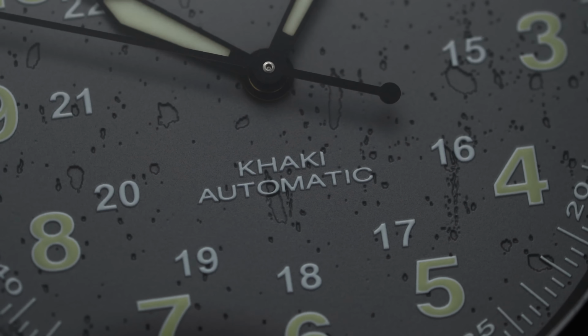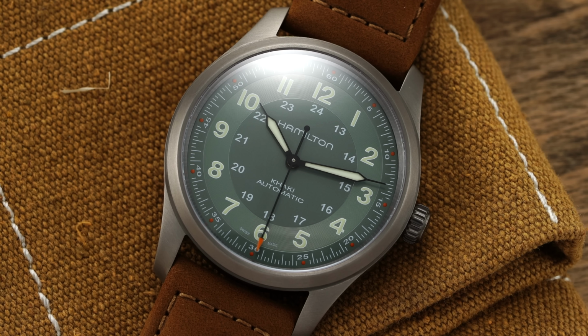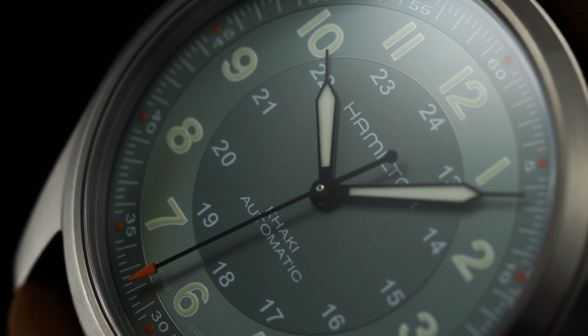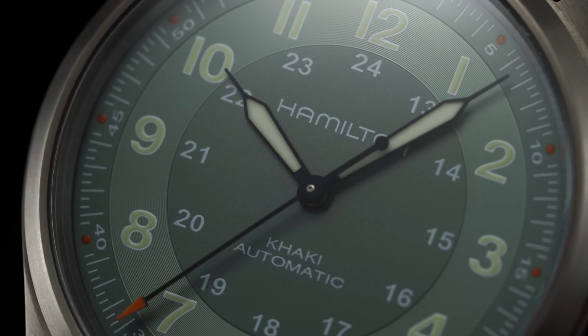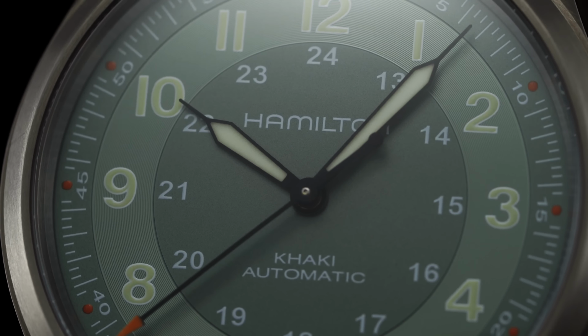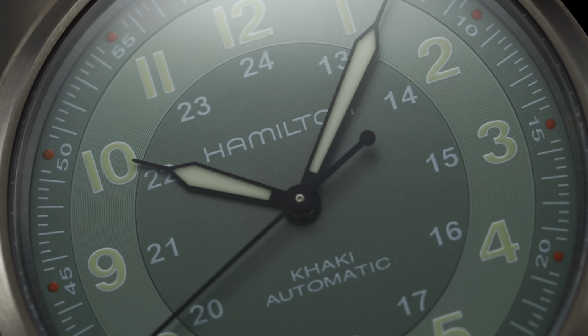dial. There's no date to speak of with these, a feature or lack thereof that I appreciate in a field watch. And overall, this is a highly legible and attractive package that still feels very much Hamilton Khaki Field at the end of the day, making room for a more intriguing and different execution, and I think pairs well with the use of titanium as a case material.